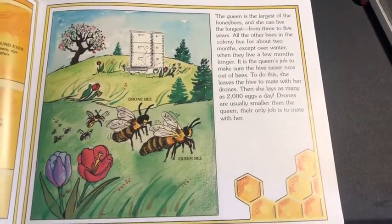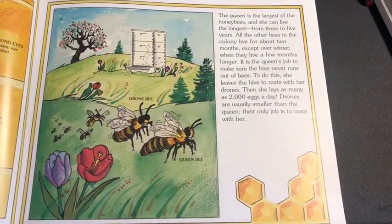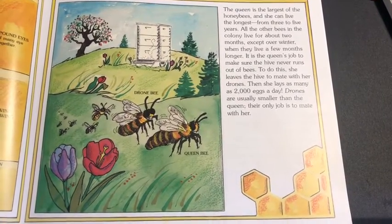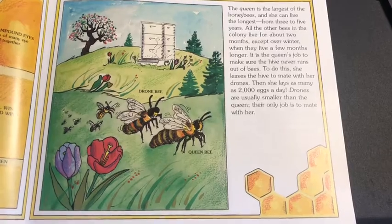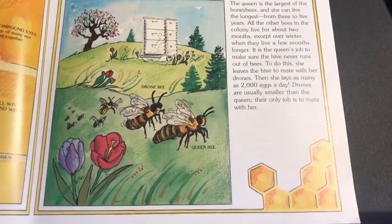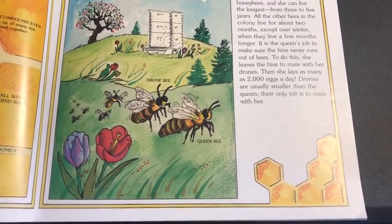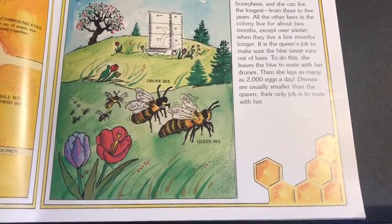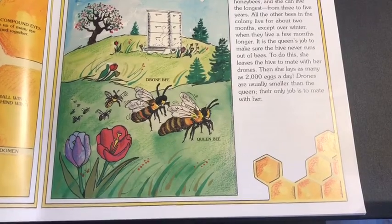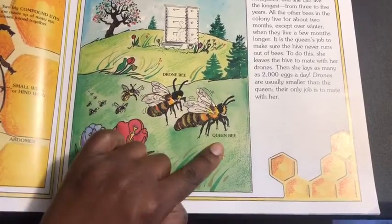The queen is the largest of the honeybees, and she can live the longest, from 3 to 5 years. All the other bees in the colony live for about 2 months, except over winter, when they live a few months longer. It is the queen's job to make sure the hive never runs out of bees. To do this, she leaves the hive to mate with her drones. Then she lays as many as 2,000 eggs a day. Wow. Drones are usually smaller than the queen. Their only job is to mate with her. So there's a drone bee and there's a queen bee.